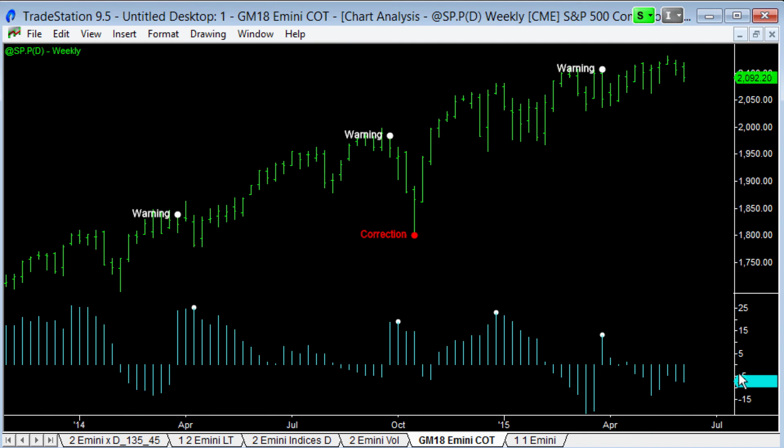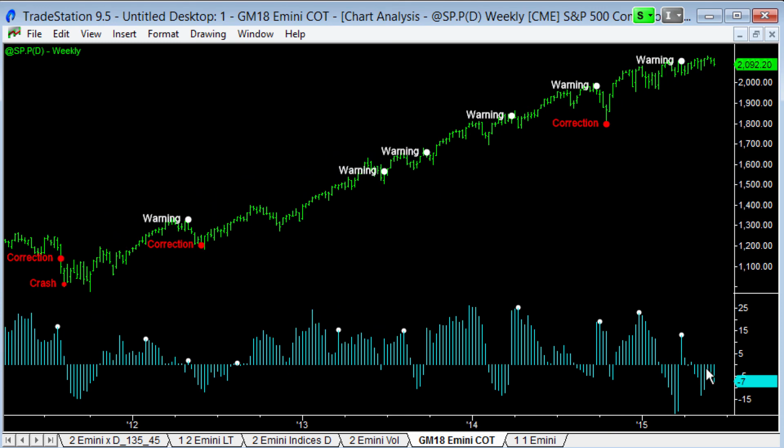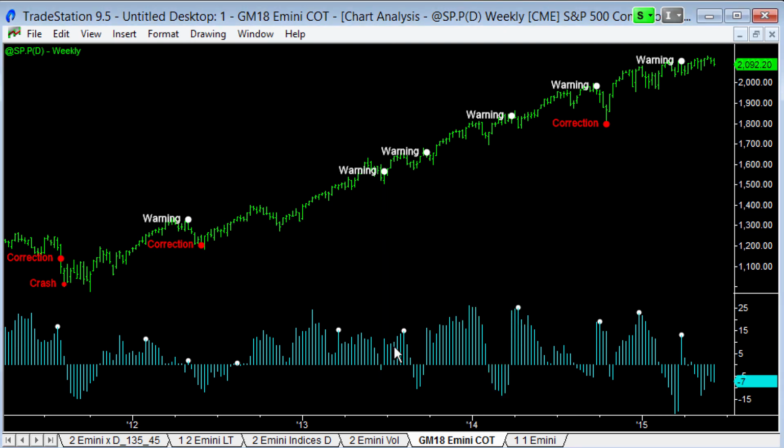And what's interesting is my commitment of traders data that I flipped upside down has been negative the whole time. So with the ones that didn't work out, we bounced back from negative readings into positive readings really quickly. But what we've had since this warning indicator came up is we've just stayed negative the whole time. So it's out there. And at some point we've got to get resolution either way. So that's all I can do.